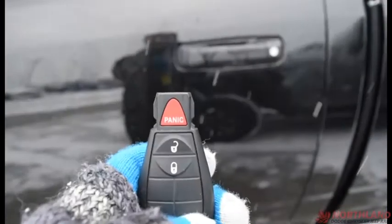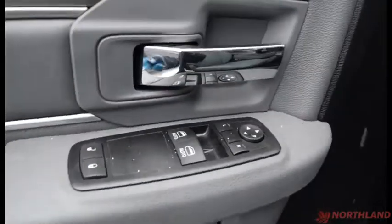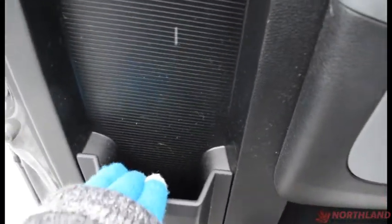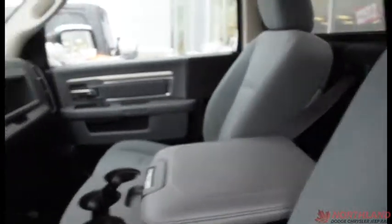Okay, we got our keys here, so let's take a look. We got 2 press to unlock, 1 press to lock, but let's unlock it and jump on in. So on the door here, you do have electric mirrors, as well as windows. You got some chrome accenting on the handle here, as well as a little handle here with the Ram logo, and then you got a little bit more storage down here with a space for like a water bottle or something, and then you got another little storage container right here. It is a very soft feel to it as well, which is really nice.